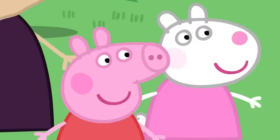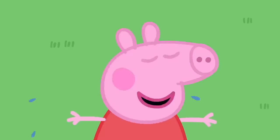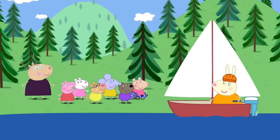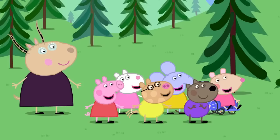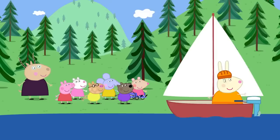Hooray! Today, Peppa's playgroup are on a trip to the lake. They are going to row boats. Whoops! Sorry, everyone! Hello, Miss Rabbit. Hello. Are you ready to row boats today? Oh, yes. The rowing boats are just over there. Let's go.